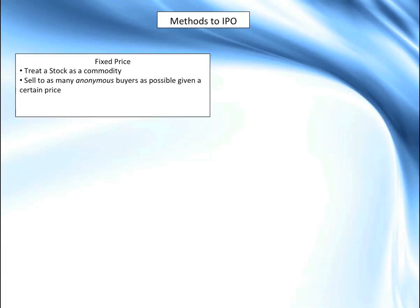If you could imagine, I would literally go down the street, open up a booth, and tell any walker by, you can buy my stock for $2. And I'll just try to sell as many of those for $2 as I can. Once I'm done selling the stock, because at some point there just won't be demand for my shares at $2, because there'll be too many of them out there, and the potential investors will be aware that what I'm selling is not actually worth $2, then the support price, my fixed price, is deemed broken, and the initial public offering is complete.